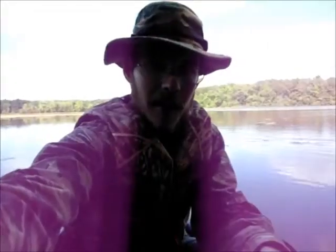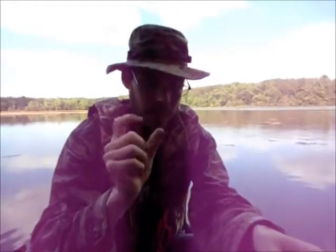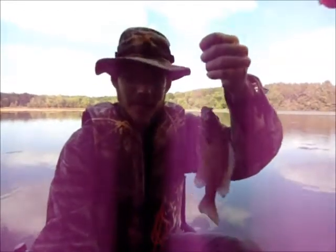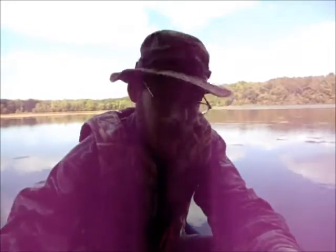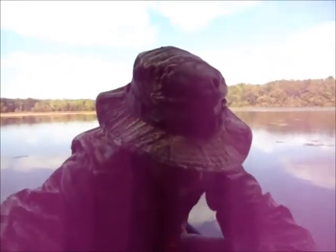Hey guys, I am trying my hardest to catch small little fish for bait, and I'm catching everything else. I've caught like 5 red ear off camera, big bluegill. I mean, I'm getting a stringer full here. But I really want to go after bass.